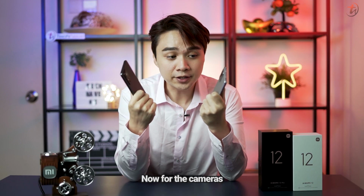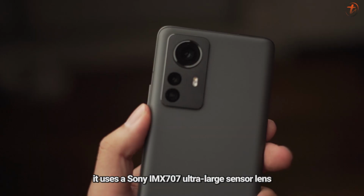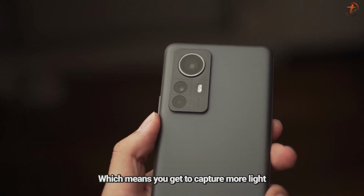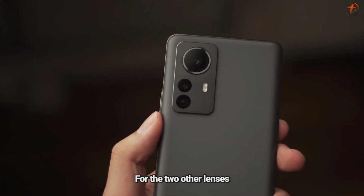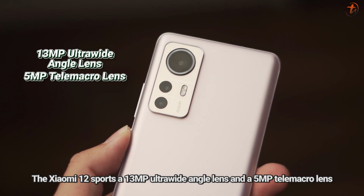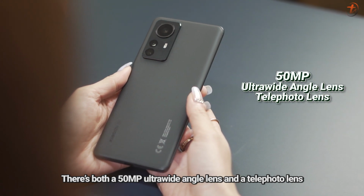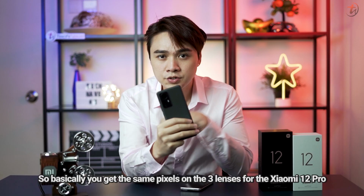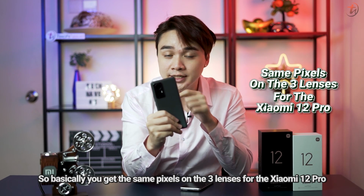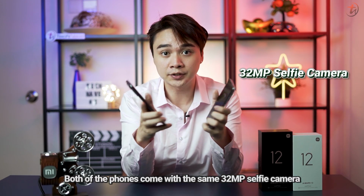Now for the cameras, both are having a 50MP main sensor, but the Xiaomi 12 Pro uses a Sony IMX707 ultra large sensor lens, which means you get to capture more light. For the 2 other lenses, the Xiaomi 12 sports a 13MP ultra wide angle lens and a 5MP tele macro lens. But on the Xiaomi 12 Pro, there's both a 50MP ultra wide angle lens and a telephoto lens. So basically, you get the same pixels on the 3 camera lenses for the Xiaomi 12 Pro. And for the selfies, both of the phones come with the same 32MP selfie camera.